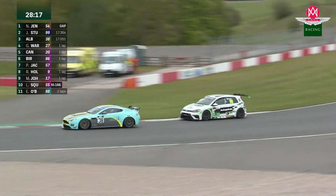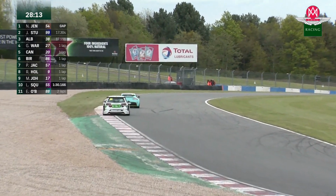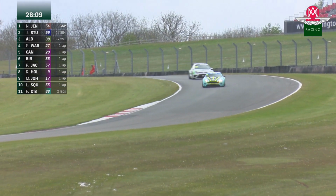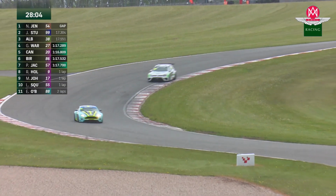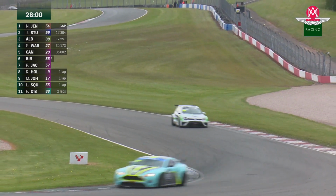Second place battle, though, is on again, and this time Albert sails around the outside of Jamie Sturgis. That was a good move, and he got the car stopped as well. So having tried the inside line a couple of times, Albert decided the outside maybe was the better way to go, and he does pick up second position. And look, already starting to gap the VW now.